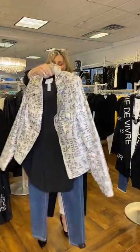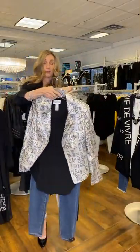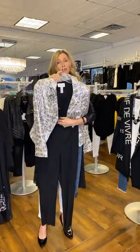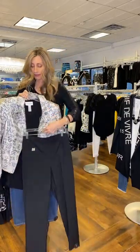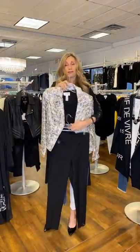And we've paired that with a blue denim for a more casual look, but it would also be really nice to pair a black pant with it and just dress it up. So you can do this, what we refer to as the Karen pant. This is a slim pull-on pant from Joseph Ribkoff. This one's in black, but it does come in many colors in the store. But that just dresses up the outfit a little bit more.